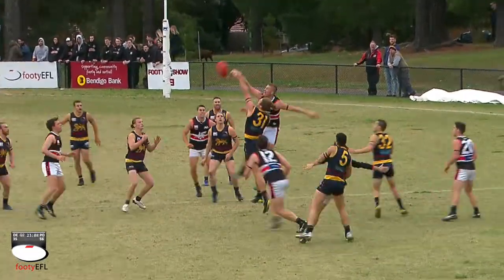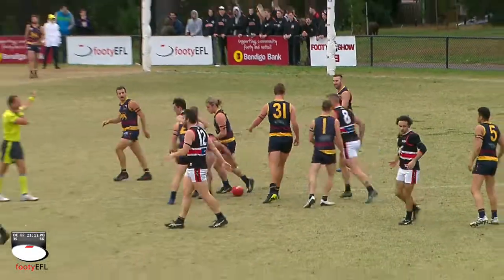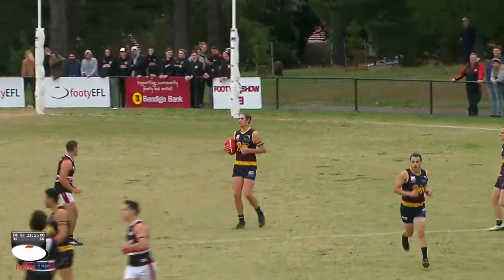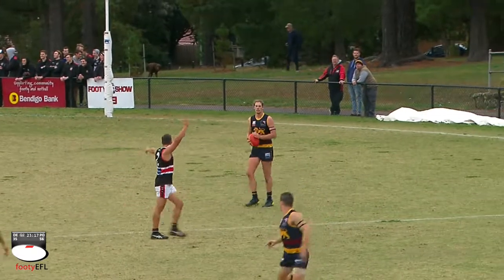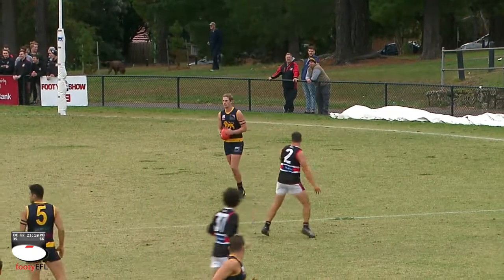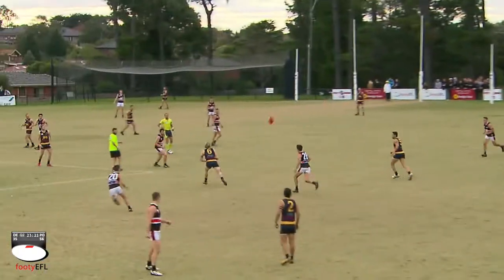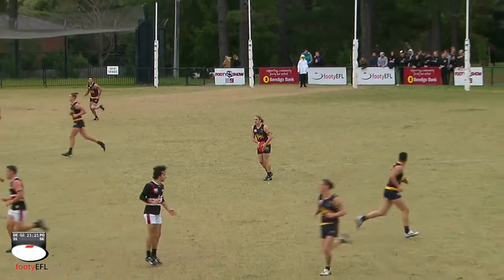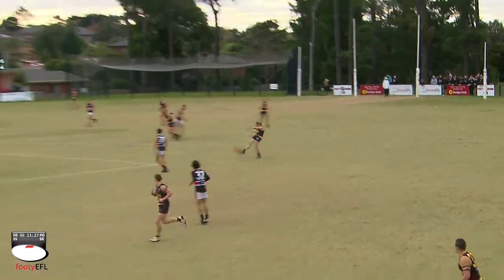Umpire Dan Beard throws the ball aloft. A bit of holding in the contest. It's going to go to Smith again. So it's his fourth free kick he's received from a stoppage. The big ruckman plate covering a mountain of ground for Doncaster East. Short passes on, that's okay. Jimmy Appleby takes it. Still across the half back line.